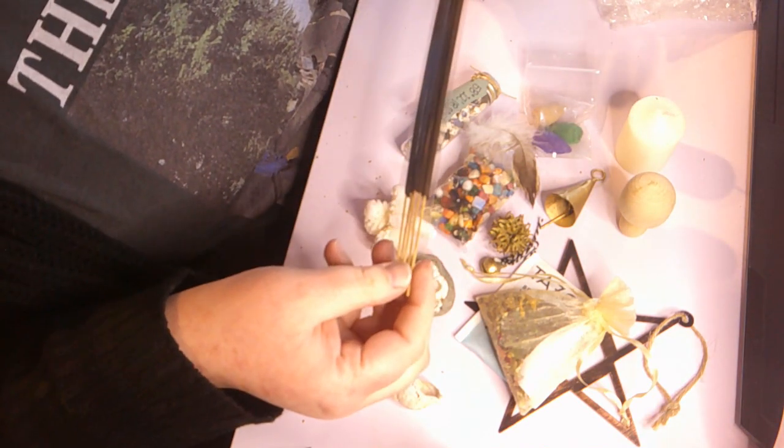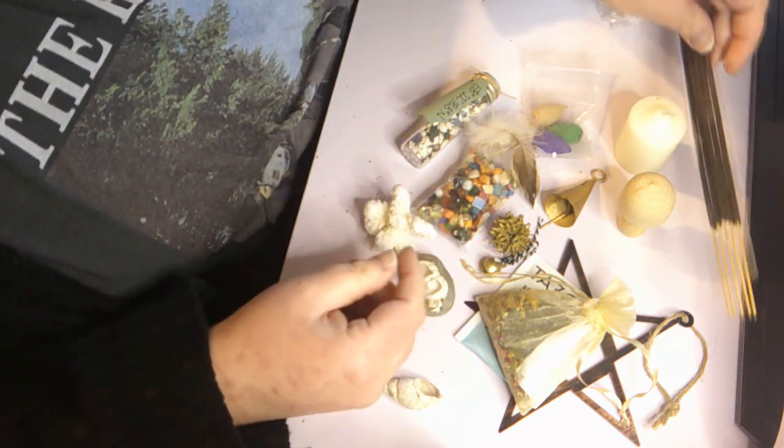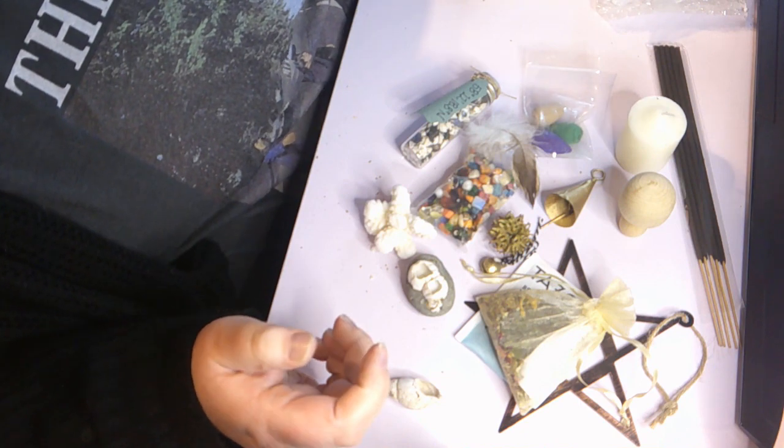Next up we have 5 incense sticks. Ooh, they smell really good. They smell very familiar too. I can't quite tell what it is though. It's almost got a lemon balm scent.